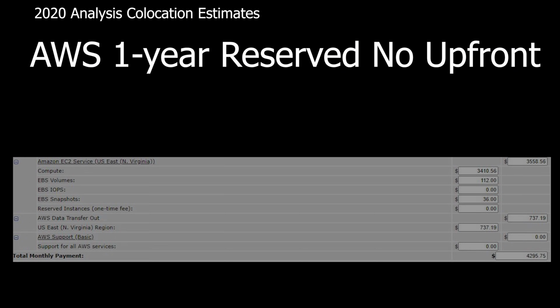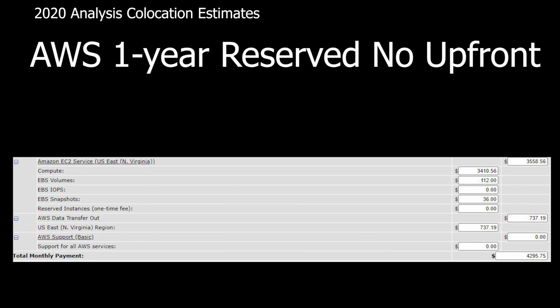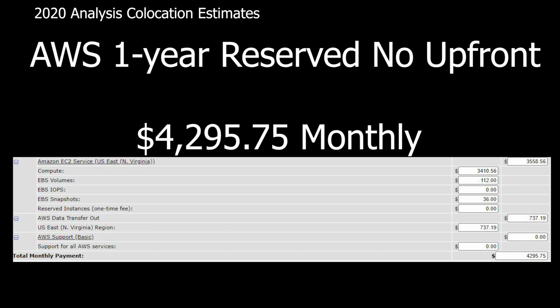All right, so let's get to numbers, and I'm going to definitely look at the laptop for this because otherwise I'm not going to remember all these numbers. So the first one we're going to look at is what happens when we do a 1-year reserved instance. We don't do anything up front. We just go and we're basically saying, hey, we want an instance for a year, and this is what our reserve pricing is going to be. And under that model, we're spending about $4,300 a month to go do our hosting.